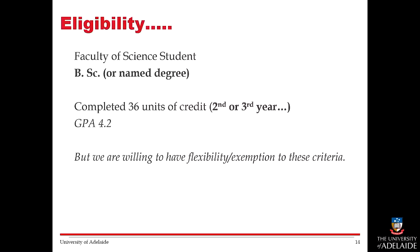Okay, so the eligibility is for Faculty of Science students. They're for all students, so Bachelor of Science or Bachelor of Science named degree students. What we've said is that you need to have completed 36 units of credit. So this is students who are about halfway through their second year or third year students. And we've put a cutoff as a GPA of 4.2, but we're all really kind and generous people. And if you don't fit into this for whatever reason, in terms of your timing or other things, we do have some flexibility. So you can see me as the course coordinator and we can talk about your study plan and what best would work for you.